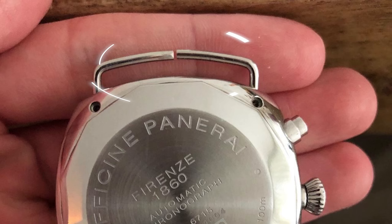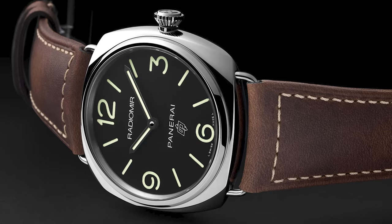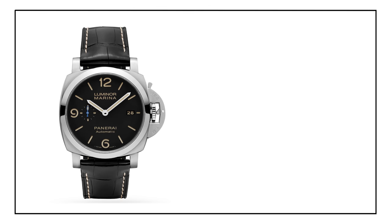Now, my personal favorites are the Radiomirs with the wire lug cases because they are not unlike what Panerai would have originally made, which are cushion case watches with kind of a sandwich style dial. And of course, that radium luminous material with the wire lugs that would have been soldered on. And the watches would actually be powered by a Rolex movement, which Rolex actually got from a third party. But nonetheless, there is that intertwined history between Panerai and Rolex.